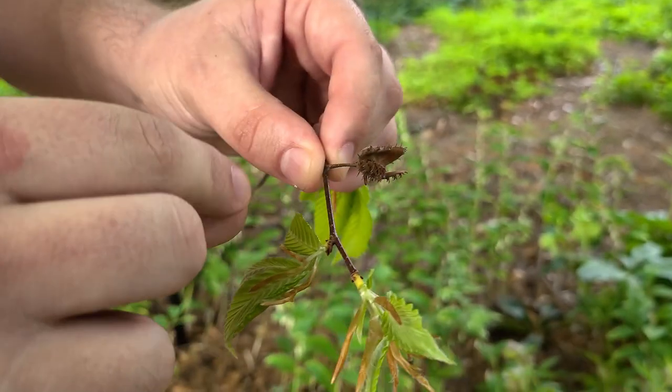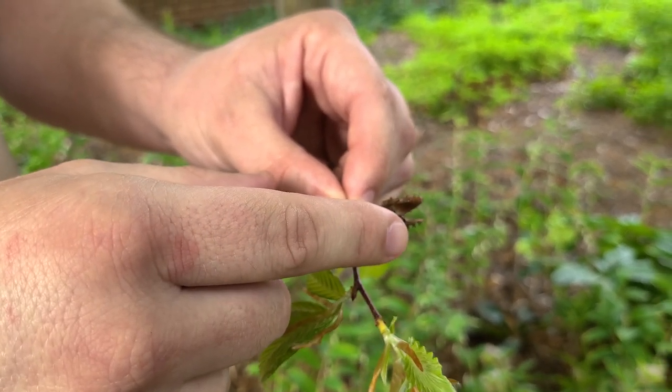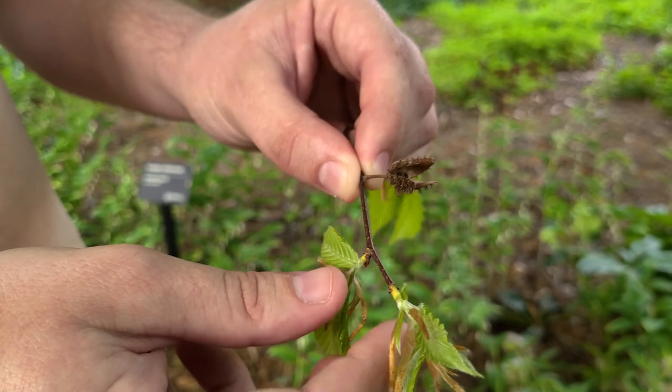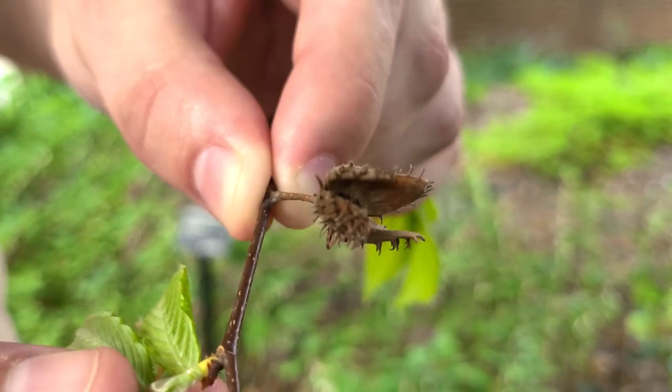And here you can see an example of remnants of last year's seeds, remnants of last year's fruit. So this technically isn't the Fagaceae family we talked about. This is not part of the fruit. This is the involucre, and the nut would have come out of here. But there you can see an example of the structure known as a beech nut.